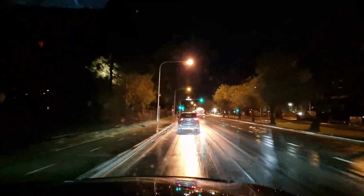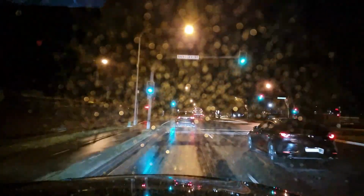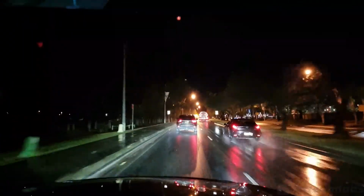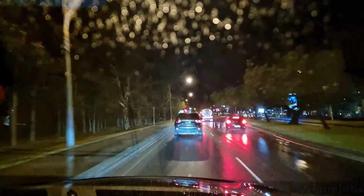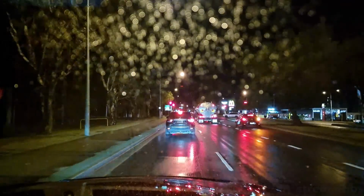I'm driving my new Isuzu D-Max X-terrain. I might not be able to reply to comments or questions, but I'll try and talk through what I like about the car, what I don't like about the car, and just general Sydney conditions at the moment.